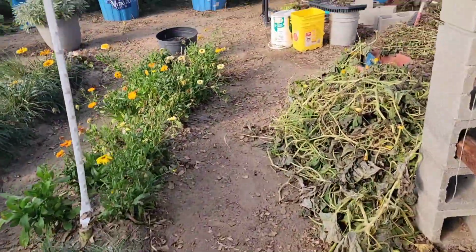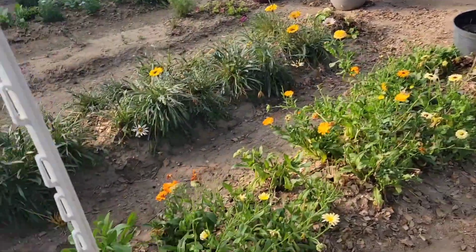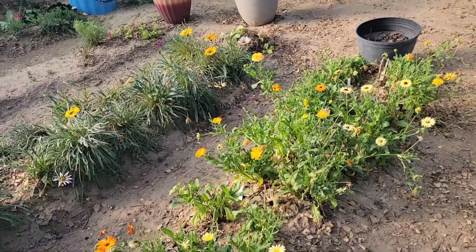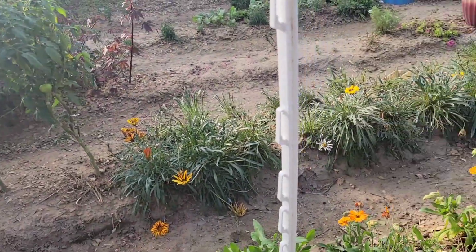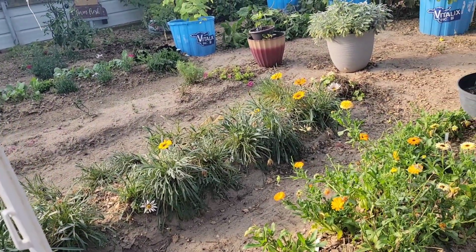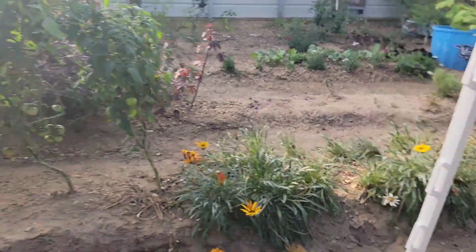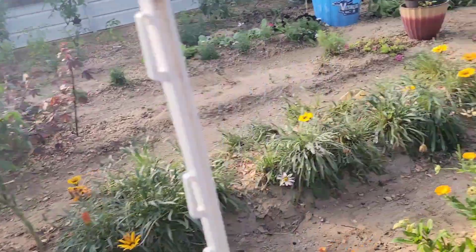Like I said, it's so hard making decisions because everything is still doing so good. Get some more of these calendula flowers. The gazanias, they're doing so good there. I don't know if they would survive a whole winter or not. I don't know if the Mahogany Splendor stays or not.